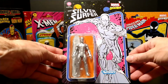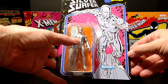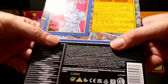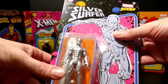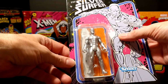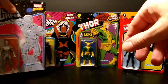Silver Surfer. I wish it was more of a chrome, you know, kind of like the original C-3PO, R2-D2. That would have been really cool. Have it mirror-like. But here's the tag if you need that. But again, a really good-looking figure. It'd be cool if it was reflective, mirror-like. That'd be really neat.